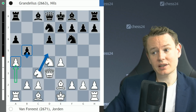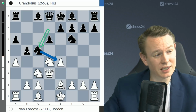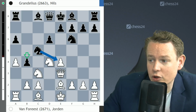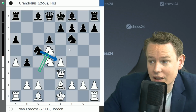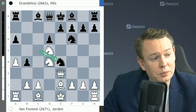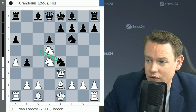Pawn to a4, targeting this pawn on b5, knight to c5. The play becomes very sharp, very move by move, very early on. Queen to e3, pawn to b4, knight to d5. Van Foreest confidently sacrificing a central pawn, knight ce4. All of this was played quickly, all of this still covered by Anish Giri in his course on the Najdorf.